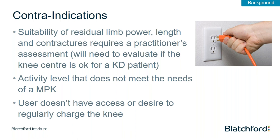Also, finally, if the user doesn't have access or desire to regularly charge the knee, there is an amputee who works with me in our office. He is a through knee amputee. We could manage to fit an Orion under him, but he's just not interested in charging the knee. He carries on and he says, why bother? So for those kind of people who are not going to charge the knee, then they're better off with a traditional mechanical knee.